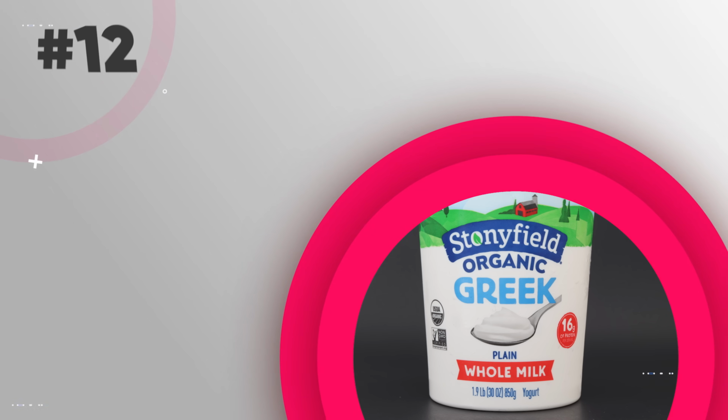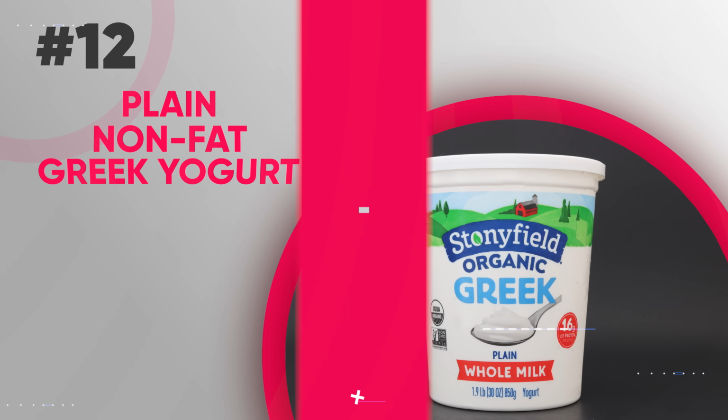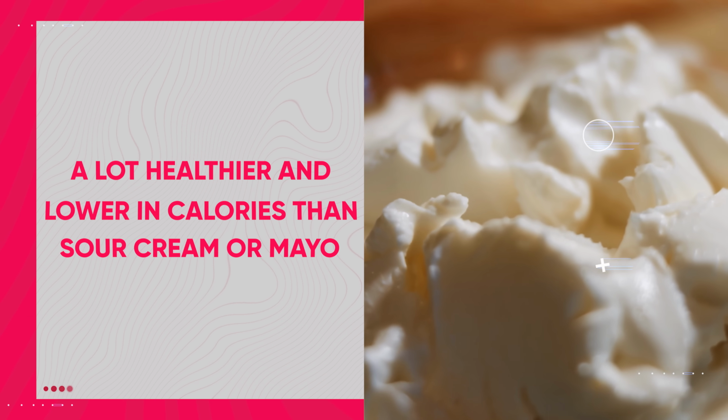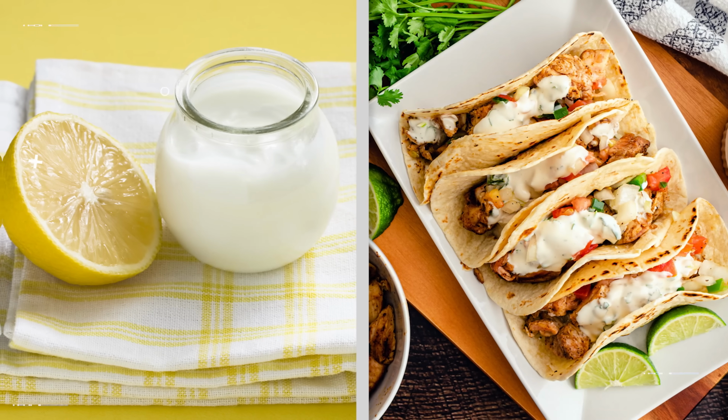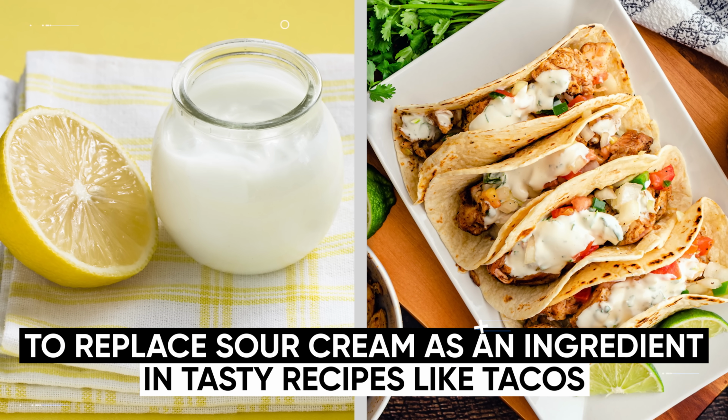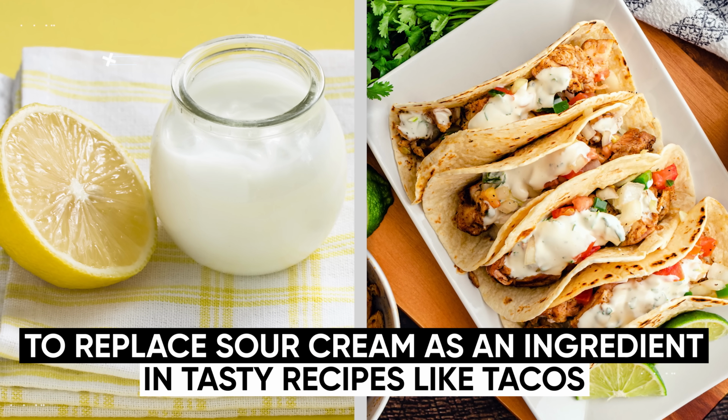The next food that can help you make delicious dips that you can scoop up with celery sticks or carrots is plain, non-fat Greek yogurt. It can be used as a high protein base for most creamy dips and will be a lot healthier and lower in calories than sour cream or mayo. You can also combine plain Greek yogurt with a little bit of lemon juice to replace sour cream as an ingredient in tasty recipes like tacos.